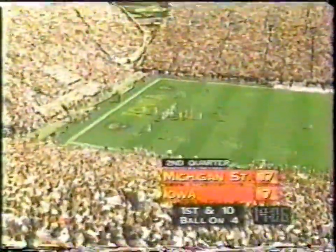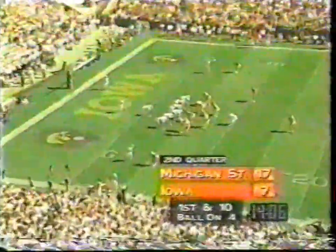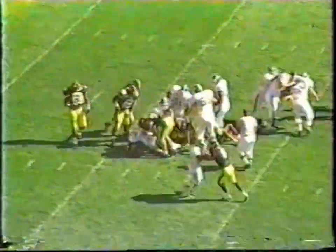Well, this crowd's come alive, hasn't it? 1st and 10, Michigan State back at their own 4. Cedric Irvin across the 5 to about the 7-yard line.